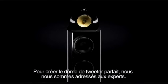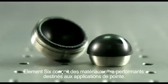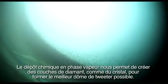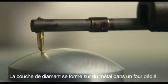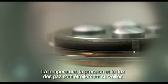To help us create the ultimate tweeter dome, we turn to the experts. Element 6 develops super materials for cutting-edge engineering applications. Chemical vapor deposition allows us to grow diamond like a crystal to form the optimum tweeter dome shape. The layer of diamond forms on metal bases in a specially designed furnace. Temperature, pressure, and gas flow are strictly monitored and controlled.